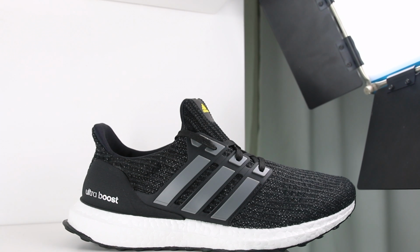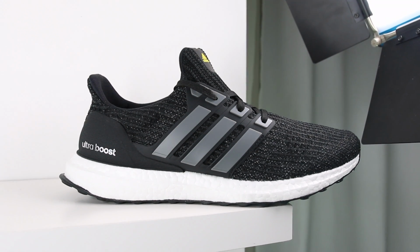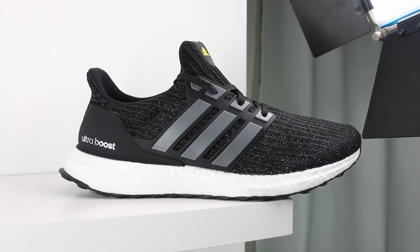Overall, these are definitely both great sneakers. The Ultraboost is a proven, refined, less expensive sneaker, and I think for most people who are looking for a performance and lifestyle sneaker, the Ultraboost is definitely the way to go. It's incredibly comfortable, it's great looking, it's very widely available. In fact, you can find some pairs for under retail.